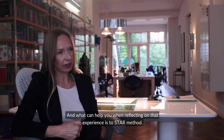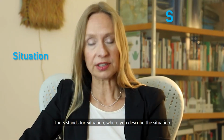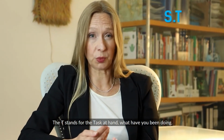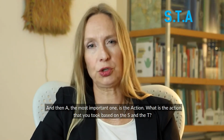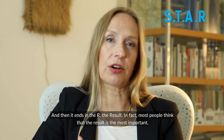What can help you in reflecting on that experience is the STAR method. The S stands for situation, where you describe the situation. The T stands for the task at hand. What have you been doing? And then A, the most important one, is the action. What is the action that you took based on the S and the T? And then it ends in the R, the result.